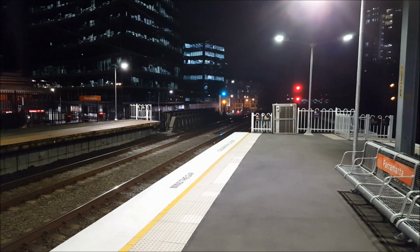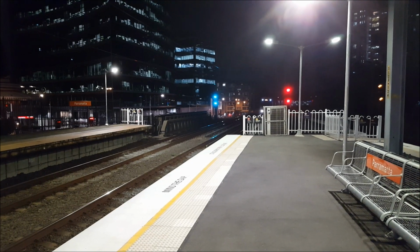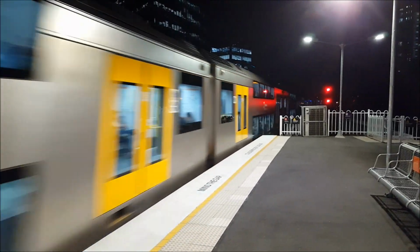Anyway viewers, here comes my train, which is another Series 1 Waratah Penrith service, stopping next at Westmead, followed by Seven Hills, Blacktown, then all stations to Penrith. Series 1 Waratah is A49.